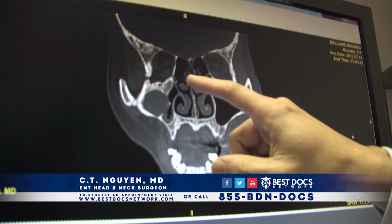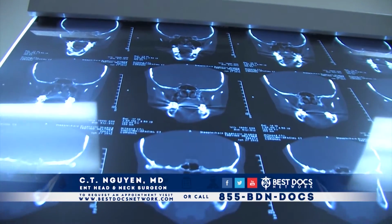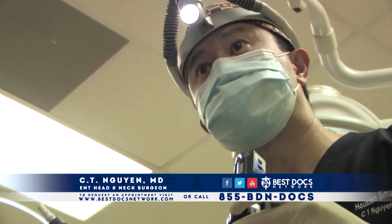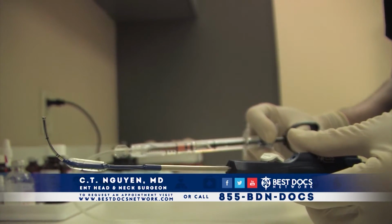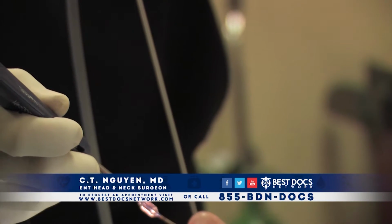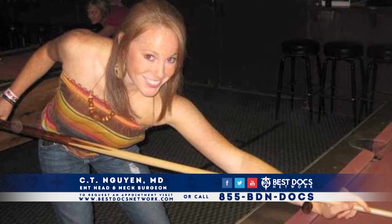So it becomes enlarged and inflamed when it is irritated by either allergies, infection, or pollution in the air. Considering her busy schedule, we decided upon a two-prong treatment approach: balloon sinuplasty in office to treat her sinus issue, and inferior turbinate reduction to relieve her nasal obstruction. I don't really have any more sinus issues. I haven't had a sinus infection since the surgery, and it's been a few months now.